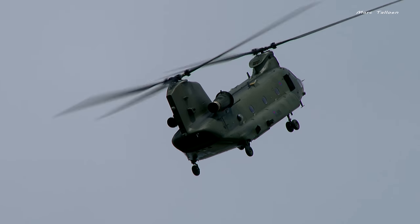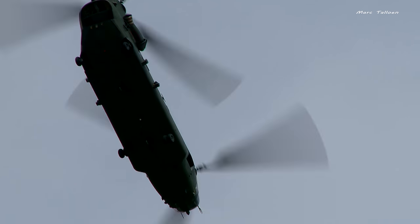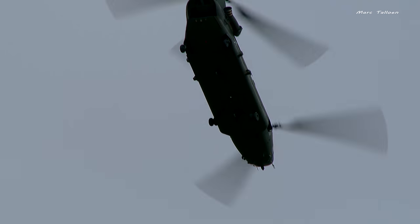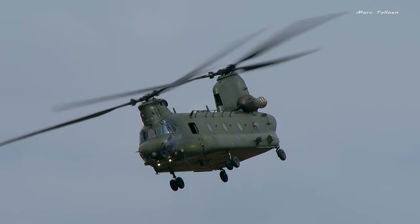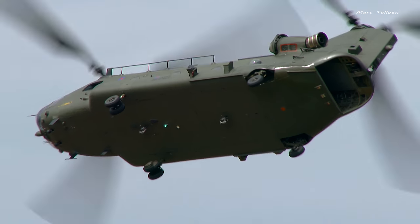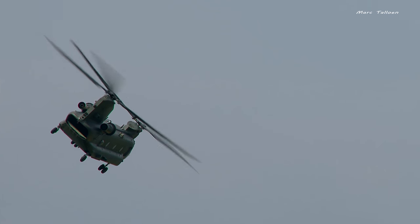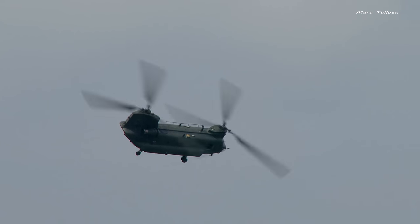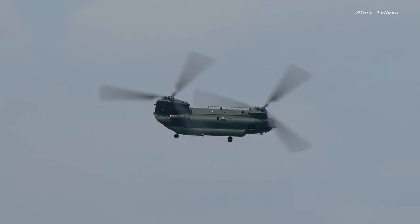A beautiful look at the contra-rotating blade design that makes Chinook unique on the battlefield. Watch out, the crew bank right into the low-level 360 orbit, giving you a chance to really see and hear the fabulous and famous sound that is our blade flap. It's a great opportunity to see the bottom and the top side of this aircraft in all of its glory, a machine that's absolutely designed to be versatile and durable in the battlefield environment.